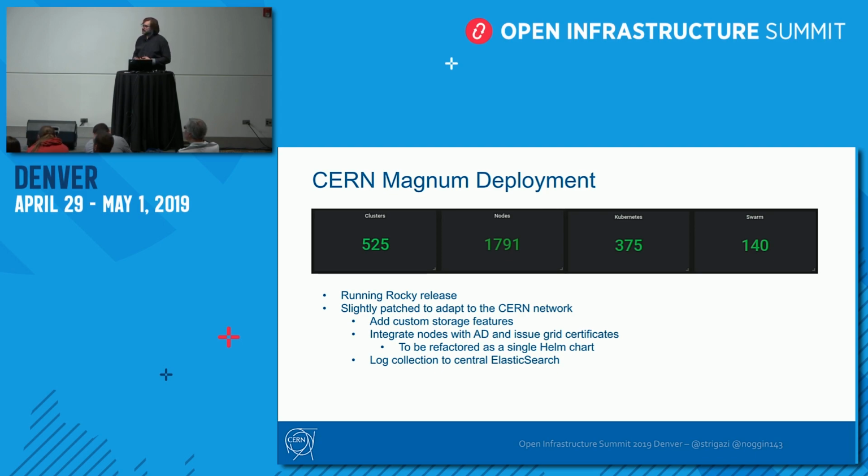As with most components of our cloud, we run the Rocky release. And for Magnum, we carry a couple of patches to adapt to the CERN network, because our data center is a very old data center that evolved gradually, and some changes had to be made, not only in Magnum, but in Neutron and in Nova as well. We are also adding some custom storage features like EOS, which I'll mention later, which is for physics data, or CVMFS, which is for distributing high-energy physics software. Also, some other small details are to integrate with our central monitoring system and to add the identity to all the nodes, to issue certificates and host keytabs.